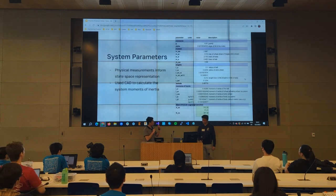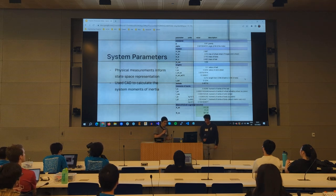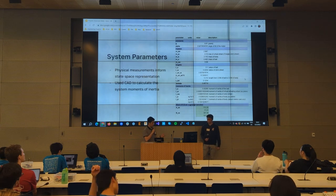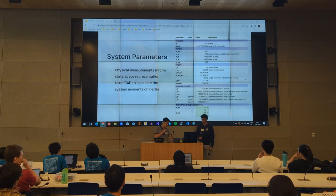Using that CAD file you've seen, alongside real-life mass measurements of different parts of our system, we were able to gather all the system parameters we needed to fully inform our system dynamics. That includes masses, measurements of radii, and different lengths between centers of mass. With that, we were also able to calculate moments of inertia using our CAD file.